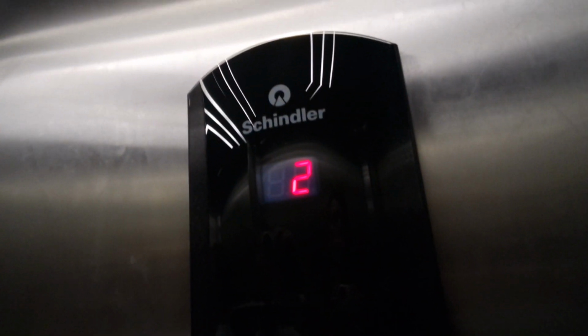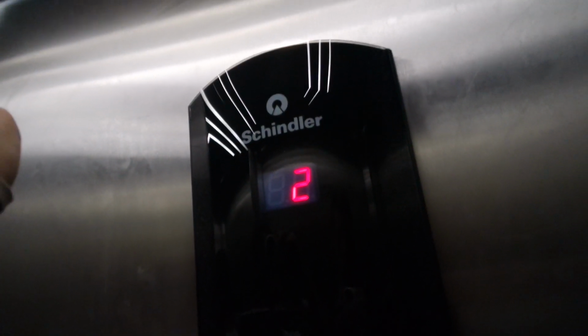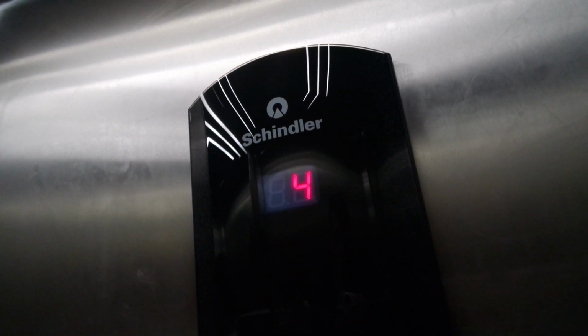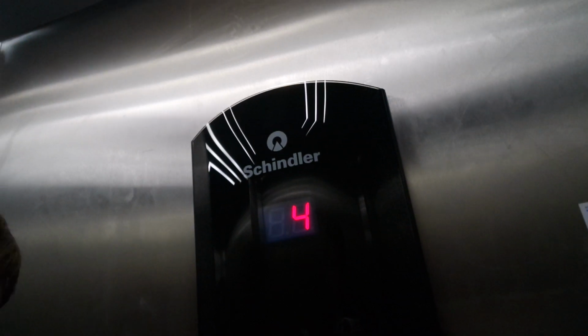Inspected by Kiva Inspected, maintained by Kauri. See the logo by the door now. You can press. Yeah.